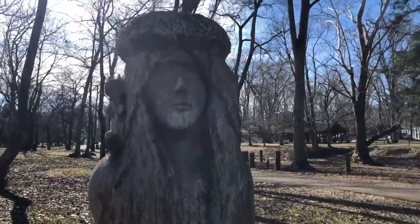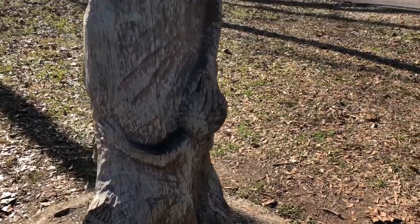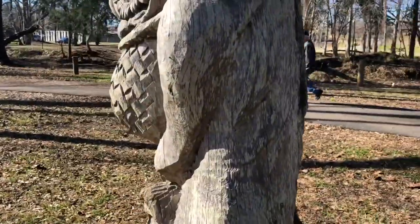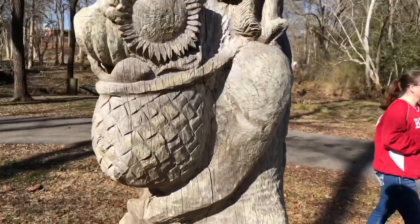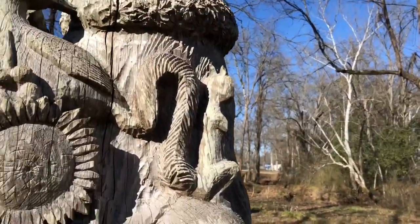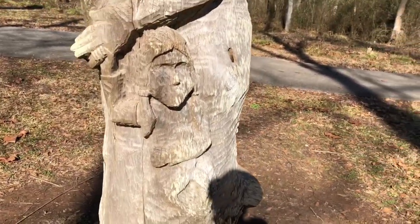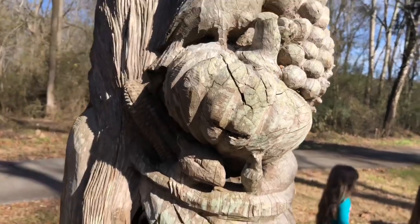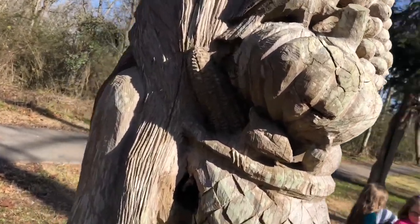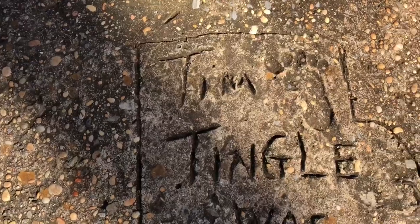Of a woman. There's a child. She's got a basket. There's a squirrel on her shoulder. She has a basket on the back of her. There's another kid. An owl, some birds, a pumpkin. There's an ear of corn. This kid here is sucking her thumb. Left his mark right here.